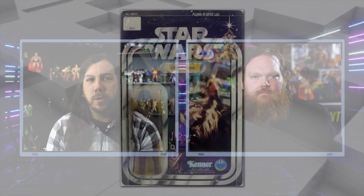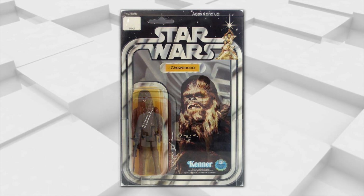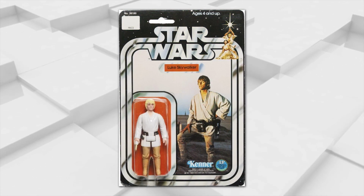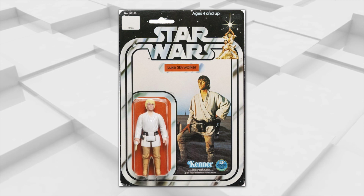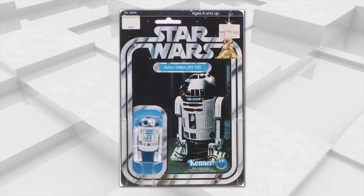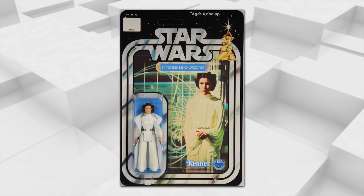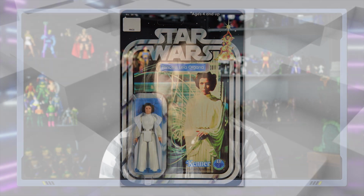It's really interesting because the movie came out in May 1977. We didn't get the figures until 1978. And of course, the first four were Chewie, Luke, R2, and Princess Leia. A kind of strange assortment. Why they would release Chewie without Han, I don't know. R2 without 3PO, who knows? Maybe it was a production thing. Those were the first four we got, and oh man, I was hooked from the very beginning. You know that. I got a bunch of those for Christmas, and it was on, and I haven't stopped since.